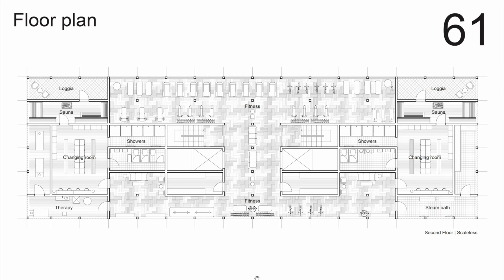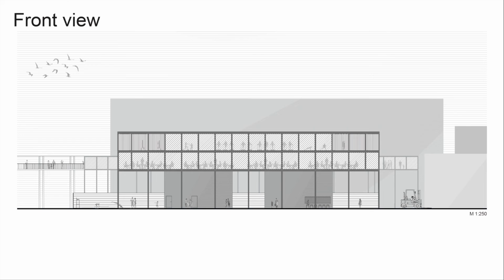The outer facade modules differ in material, texture and transparency. For instance, rather private rooms become less transparent facade elements than public rooms. As you can see here, the restaurant on the first floor differs to the loggia on the second floor, which is made out of wood panels. The fitness and restaurant area enjoys a panoramic view of the port and the sea.